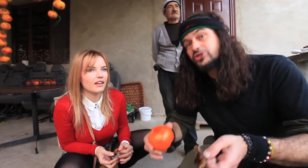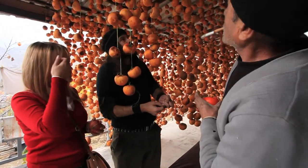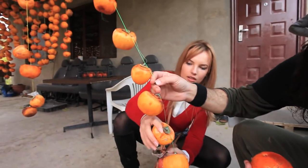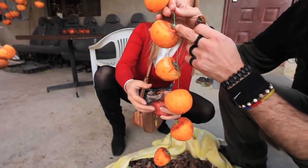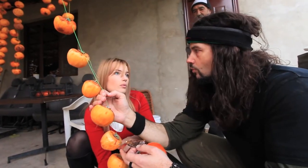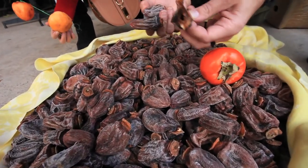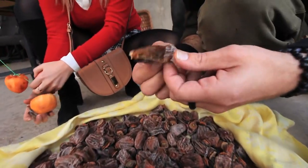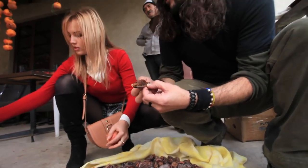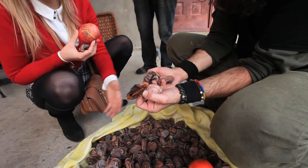Scientific name is Diospyros kaki, and what we have right here is an amazing process. They peel them all, and they do a really complicated procedure and hang them on fish string. It looks like a nylon fish string, and they put these little hooks in them and hang these for, how long did he say they hang them? One month. And the final product is super delicious dried fruit that tastes so delectable. It's almost like chocolate. Well, you say chocolate, I say like a sweet date mixed with persimmon, maybe chocolatey. A touch of chocolate.